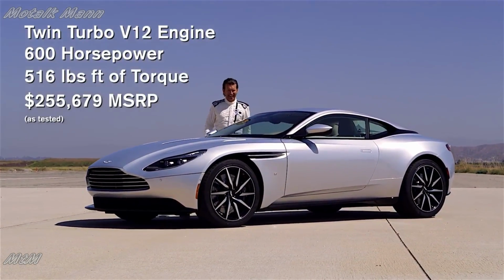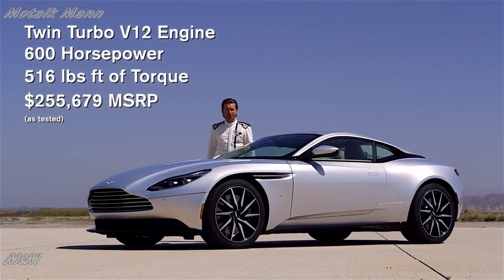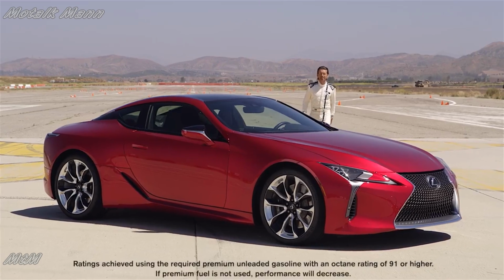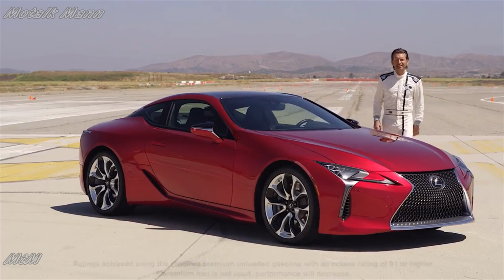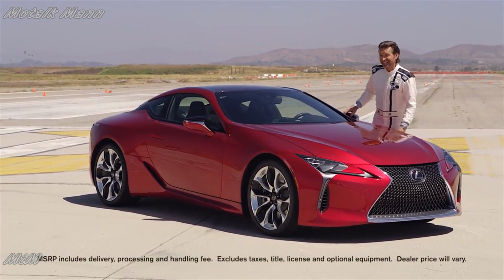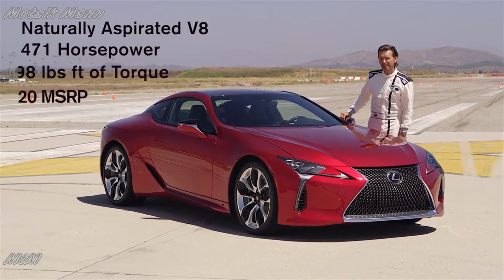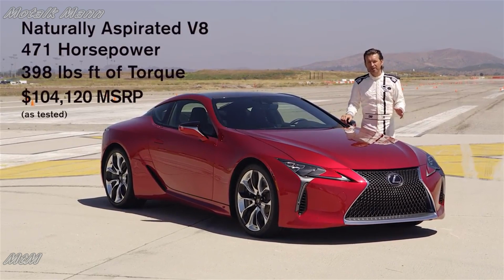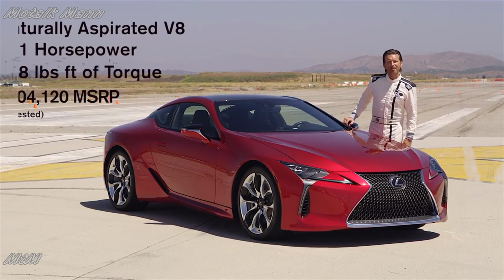high-performance automobiles. The DB11 is an utterly heart-pounding sports car with a price tag to match. They tested the DB11 against the Lexus LC500, a brand new entry into the category. With less power and at less than half the cost, on paper the LC500 doesn't stack up against the DB11. So are we to assume that the LC500 isn't in the same league as the DB11? That's what I want to find out.